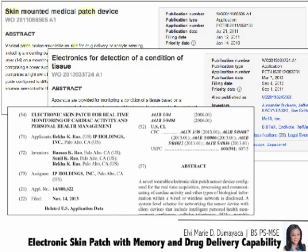Third is the electronic skin patch for real-time monitoring of cardiac activity and personal health management, dated November 2013, and is used for monitoring conditions of heart, although it already uses wireless connections. It has no drug delivery or no data storage.